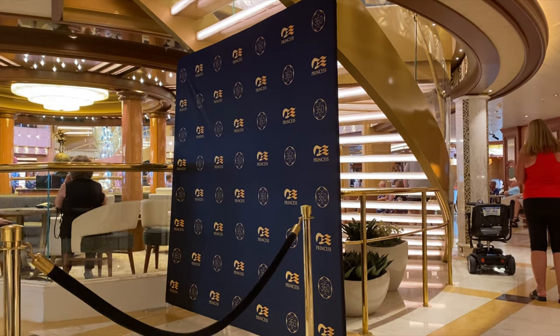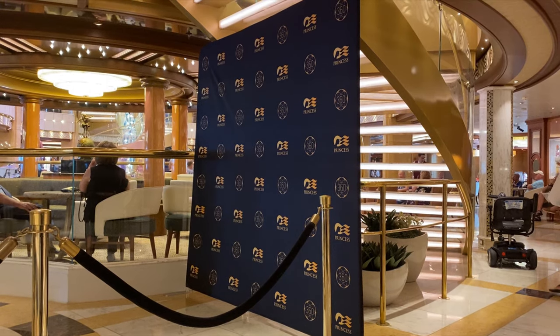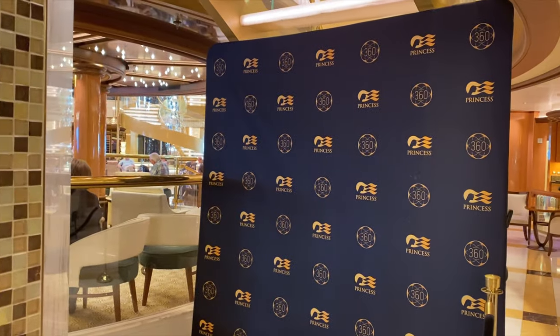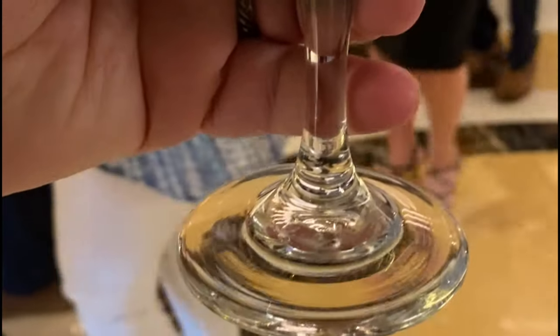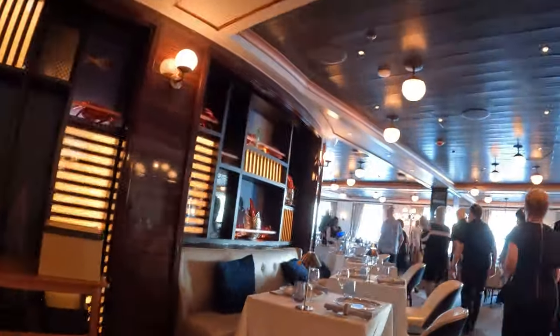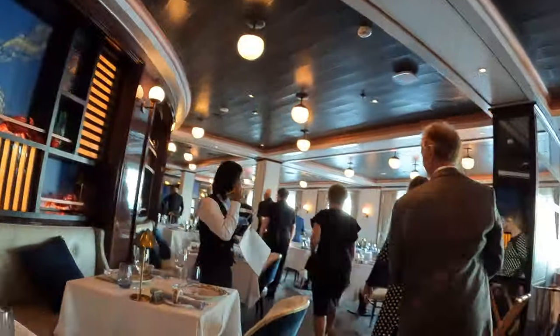On one end of the piazza, there was a roped-off area with a 360 backdrop. This was our meeting place. When we got there, we were checked in and given a special 360 cocktail before having our picture taken in front of the backdrop. Only 20 people are allowed at each dinner, so we spent a few minutes chatting with our fellow diners before our host welcomed us and showed us the secret way into the dining room. We went through the Catch by Rudy's restaurant into the kitchen, where there was a secret door that led us to the dining room.